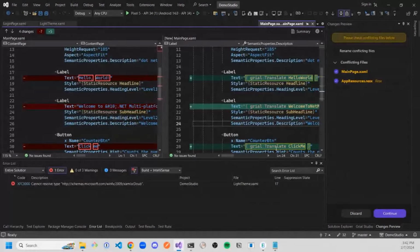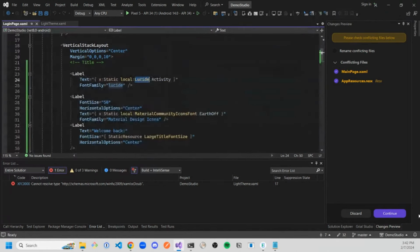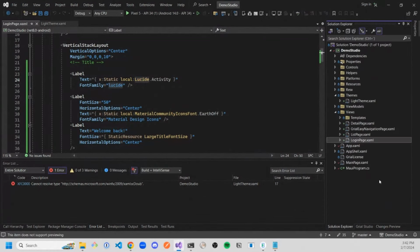These strings are replaced by this translate extension that comes with Grial. And in the app resources, we have these entries here localized. Okay, so that's something that is pretty cool also. You don't have to care about localizing beforehand. You can do it in bulk, one file, multiple files, or you can even go to the XAML editor and right click on a property and say localize, and that string will go to the app resources.